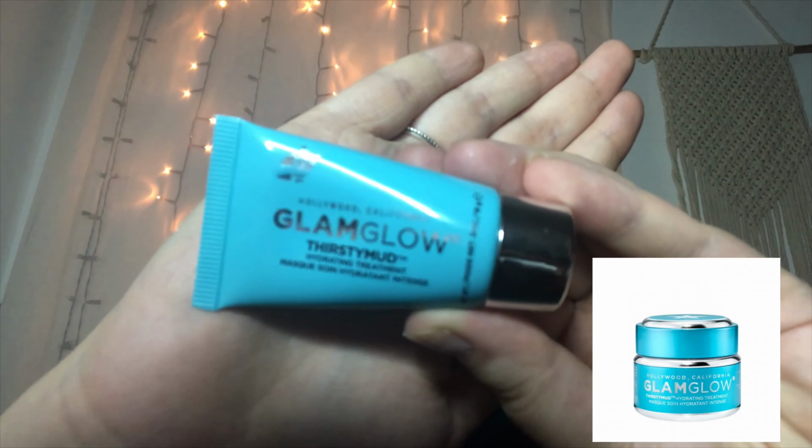Now I have this moisturizer here by Glam Glow, and it comes out and it looks like it has specks of stuff in it. This is not a moisturizer. So you apply an even layer of this all over your face, and you leave it on for 10 to 20 minutes. So I'm gonna do that because I want a nice glowy base before I put any of my makeup on. So I'm gonna put this onto my skin. I'll speed it up for you guys and then I'll be right back.